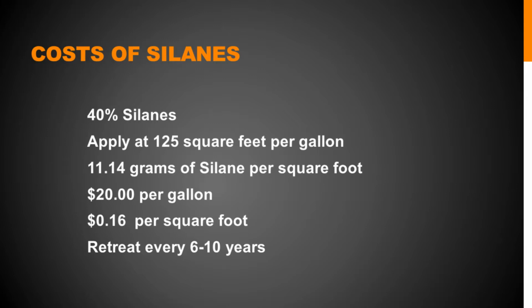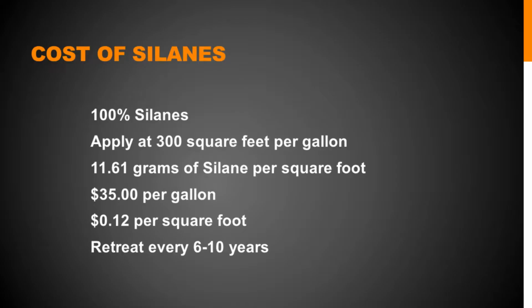On a 40% silane, applied at 125 square feet per gallon, once again, you get that 11 grams of silane per square foot. If that costs you $20 a gallon, you're looking at 16 cents a square foot. So why is it getting cheaper? On 100% silane, at 300 square feet per gallon, once again, that 11 grams per square foot at $35 a gallon, 12 cents a square foot.